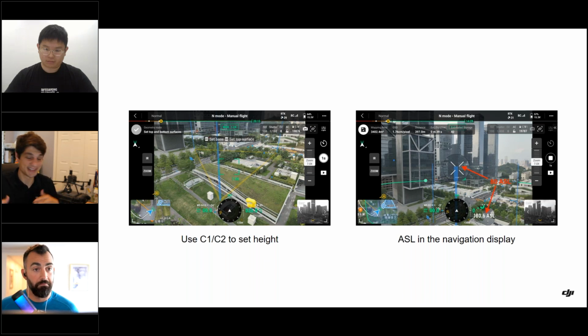And that's cool. First time I'm seeing this. Yeah, I haven't tested it out yet. I'm planning on doing it this weekend, but live geometric flight planning, that's spicy.